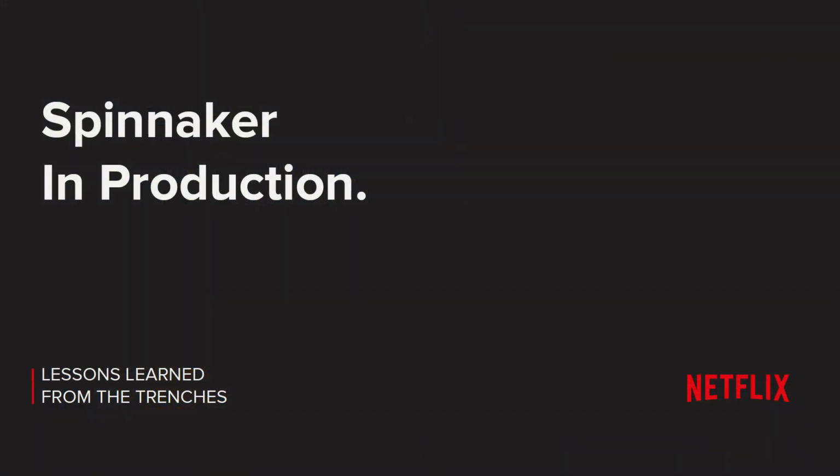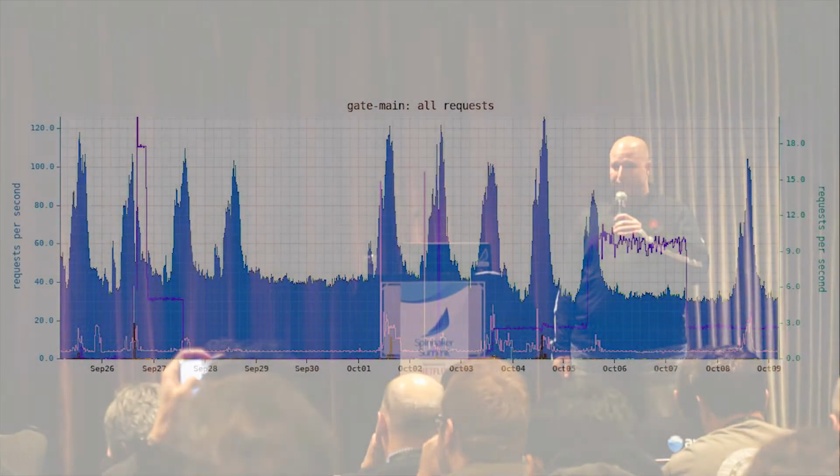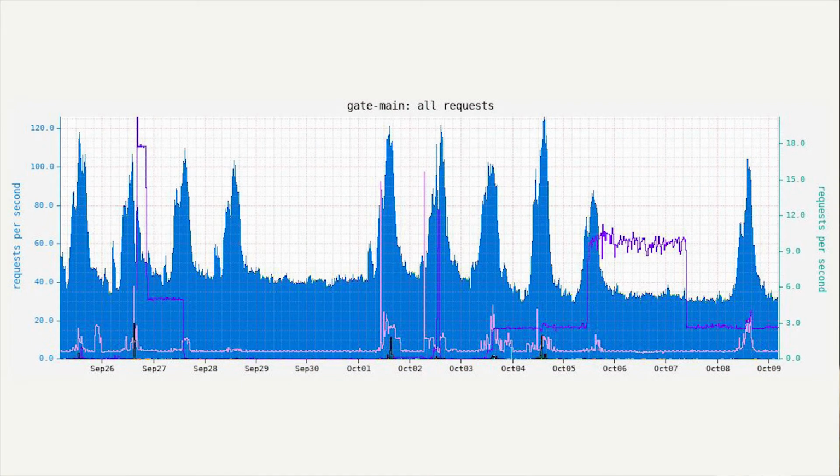So today I want to do a technical deep dive into how we operate Spinnaker in production at Netflix, and specifically dig into the features that we've added to the system that we're leveraging that are enabling us to run at the scale that we're running at. So we have basically constant API traffic against our Spinnaker instance that is driven by external systems and automation at kind of all hours of the day, which peaks up during sort of business hours.